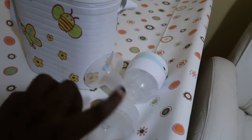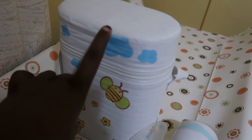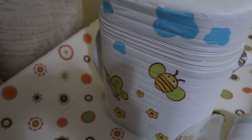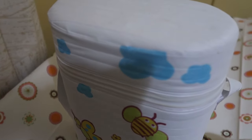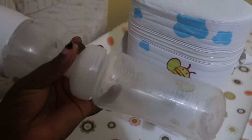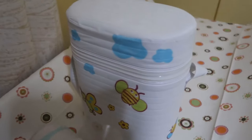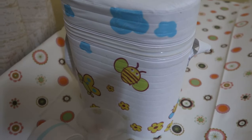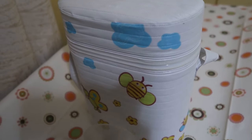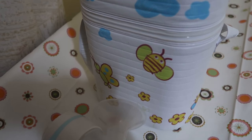I have my warmer right here and my milk pump right here. So I want to do the pump right now, store the milk right here, and that's part of prepping for baby's night. Let me pump the milk using this electrical rechargeable pump, then store the milk in the warmer. Then once the baby wakes up, he will be bathed, then be fed with the milk that I will have pumped, and then he will be ready to nap for the night.